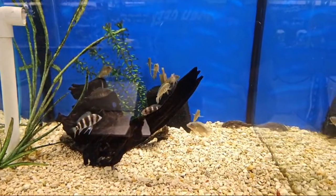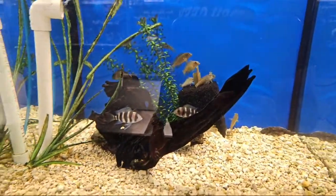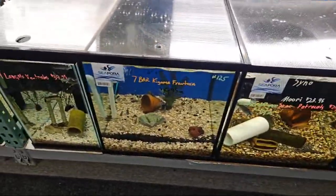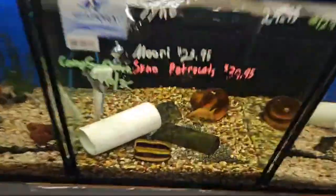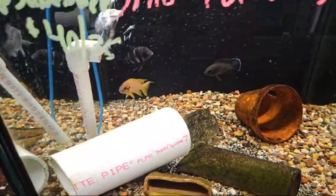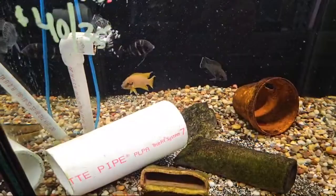Romotus, Congo, blue spot gobies, the Technicans. I put a wafer in there. Kagoma 7 bars. There's a big sunflower. And there's a morii. It used to be lamp morii. Now it's vibrachromis morii.